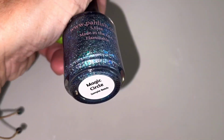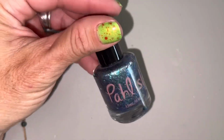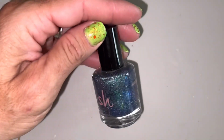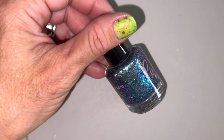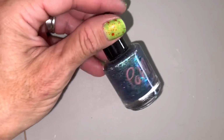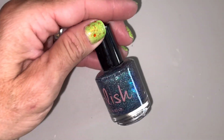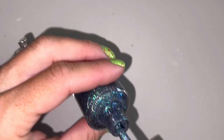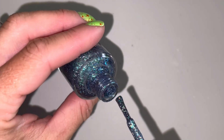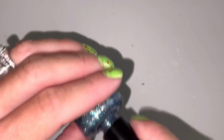And this one is recent to my collection. This is called Magic Circle. It was a sample batch. I do have several that kind of look similar, but this one is my darkest one. So I think this is one I would probably wear towards the beginning of fall, because it's kind of on the brighter side, I think. But look at all those pretty flakies in there. I love it. I love the holo. So, so pretty. I don't remember what the base is on it. It looks like a kind of smoky blue or gray base. I think it's gray base if I remember correctly.